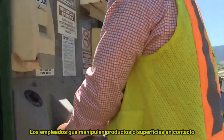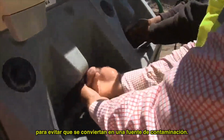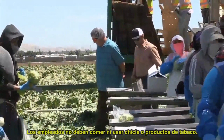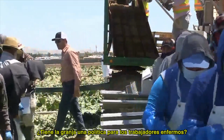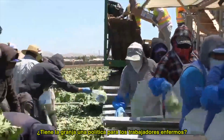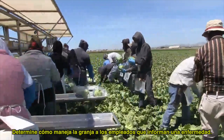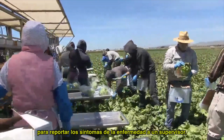Employees who handle produce or food contact surfaces with their hands must wash hands thoroughly to prevent them from becoming a source of contamination. Employees must not eat or use chewing gum or tobacco products. Does the farm have a policy for ill workers? Determine how the farm handles employees that report an illness. Employees must be instructed to report symptoms of illness to a supervisor.